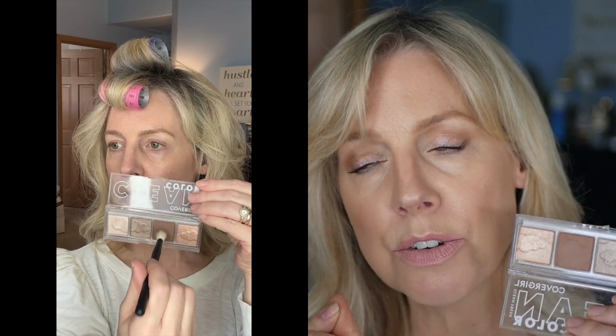These are so good. There's 4 per palette. I love this one. It's the beige and shimmering beige. I just think these are so good. They're buttery, they're smooth. They blend beautifully. I'm wearing this on this eye. And I just think they're affordable, cruelty-free. It's CoverGirl, you can buy it just about anywhere. So I think CoverGirl really did a good job with that.